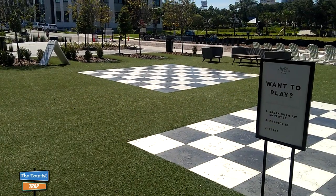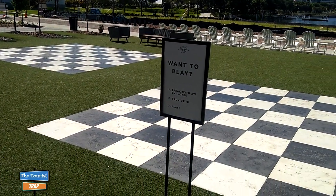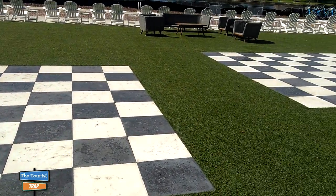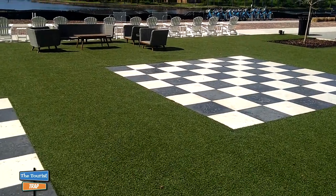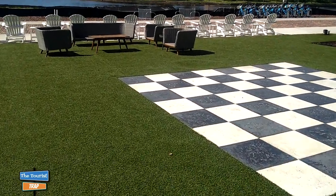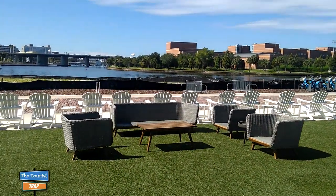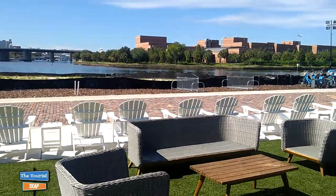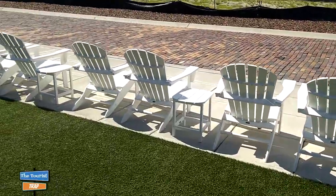Out here on the waterfront area of Armature Works, they have a little game area where you could play some chess or checkers, I guess, in life form. That's pretty cool that you could come out here and do that. And they have these pretty cool little patio furniture sitting out here as well. And it's right along the Hillsborough River, which is pretty cool. They're still renovating. They're still working on some of this back through here. All kinds of chairs here for you to sit and relax.